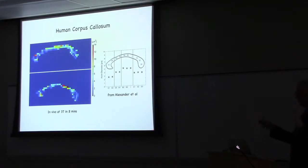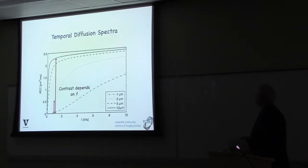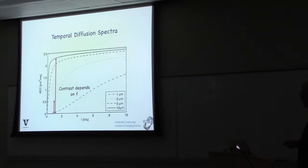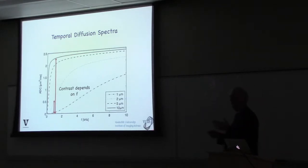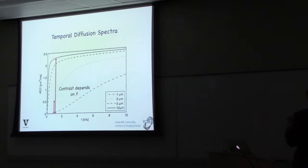You can extrapolate this to other cell sizes, which is a little bit more tricky theoretically, but it's a promising method that's got some practical translation. If I go back to this slide, again, look at how these different size structures behave. Let's say I measure at zero or low frequency, they're all about the same in terms of the ADC. But if I go out to say 100, or let's say 1,000, you see there's a big difference in the ADC. So what that would mean is if I make an image in which I oscillate the diffusion gradients at this frequency, I'll get a very different signal strength from structures of different size.